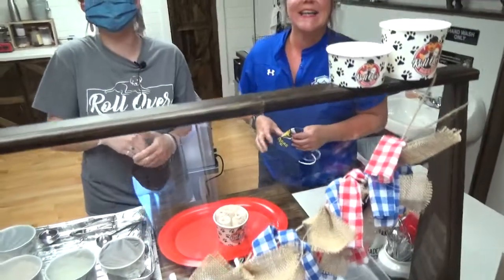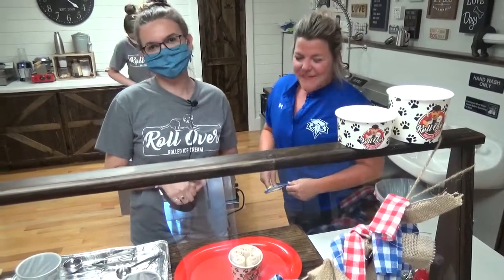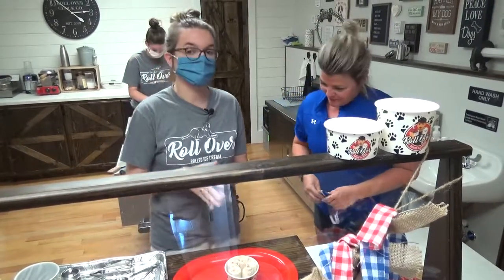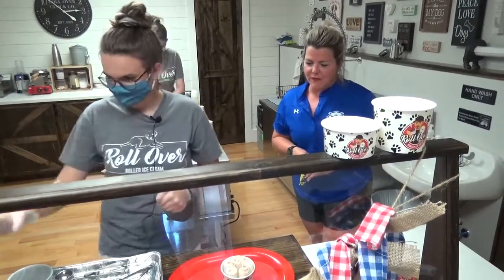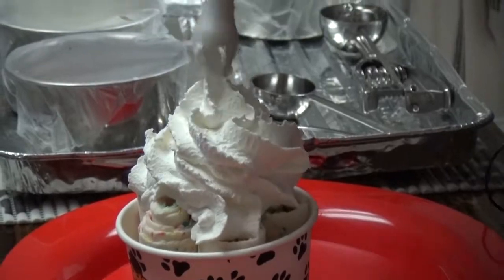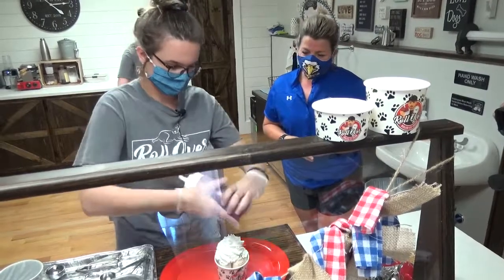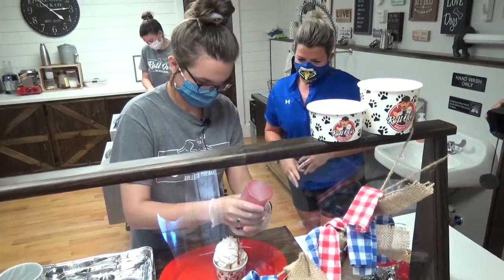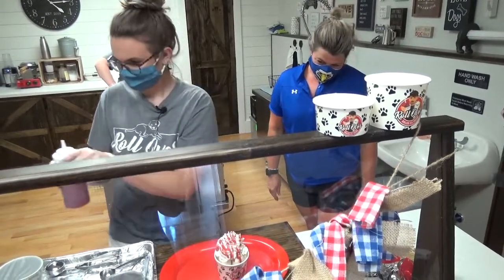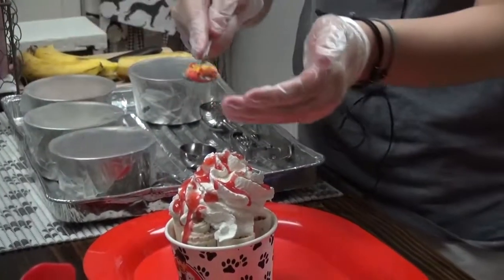Beautiful. All right, Eagles, now we're going to share with you another item from their menu, and that is Festus. Festus, and that is sort of like a Fruity Pebble type flavor. Yes, we put the Fruity Pebbles right in the cream. Okay, so let's top that one off. All right. So start with the homemade whipped cream. And then we go in with our strawberry puree. And then on top, we're gonna have some Fruity Pebbles. Oh, yeah.